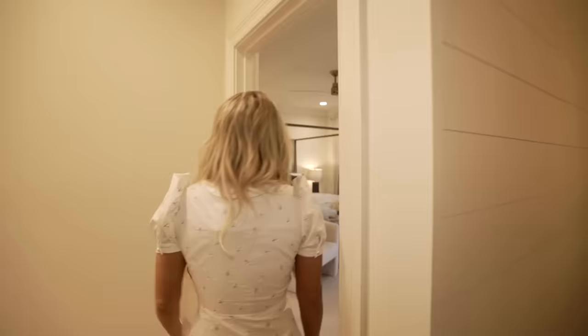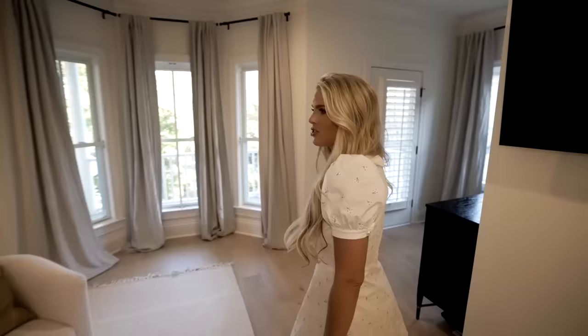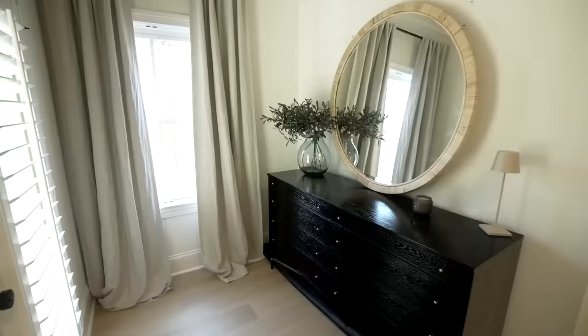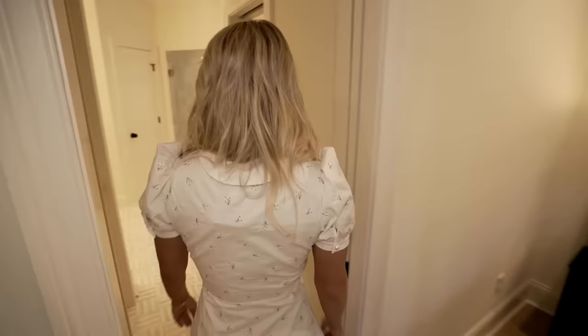So here is the primary bedroom, which I absolutely just think is fantastic because of the lighting. I wanted everything to be a very clean touch. It's not ideal when you have a spray tan, but that's okay.